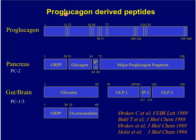Now let's move on to the actual processing pattern, and this is what we have learned over the years that happens. So up here we have the structure of the first product, the peptide Proglucagon. And it contains, as you can see, of course, glucagon, which is located here in this region. And in the pancreas, glucagon is cleaved out of the precursor, of course. Interestingly, that leaves these two big fragments here. So one is called Glicentin-related pancreatic polypeptide, this one, and the other one we usually call major Proglucagon fragment.